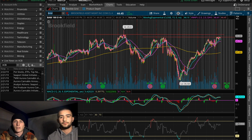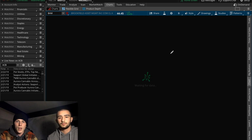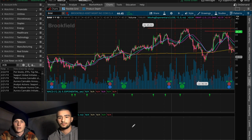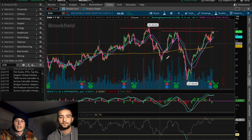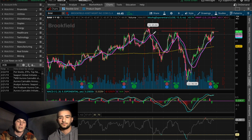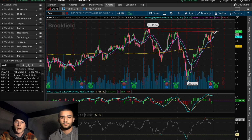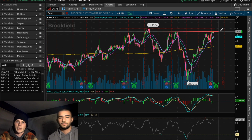And for this one, I think the technicals are pretty important because we can even look at a 1-year chart here, which is what I'm going to pull up. And it looks like this. Whoops, there we go. It looks like this stock BAM is pretty much peaking out right now. In my eyes, it's completely due for a reversal. You can see here it kind of peaked out around this area, and again, it looks like it's peaking out at this resistance here, which is at 44.50.